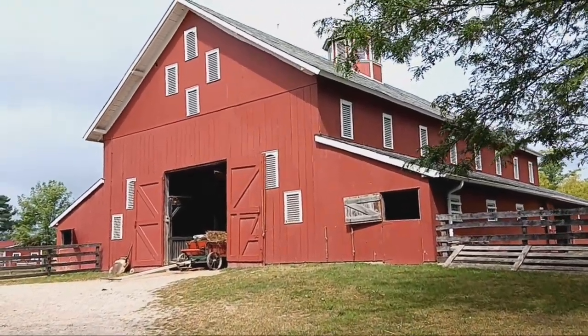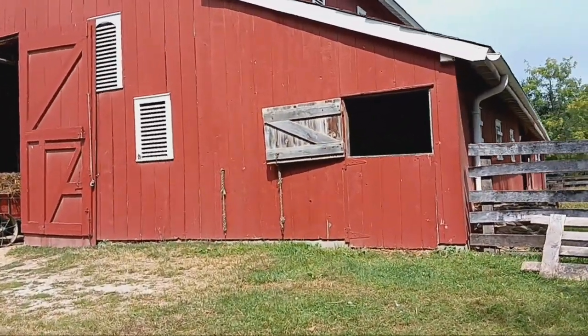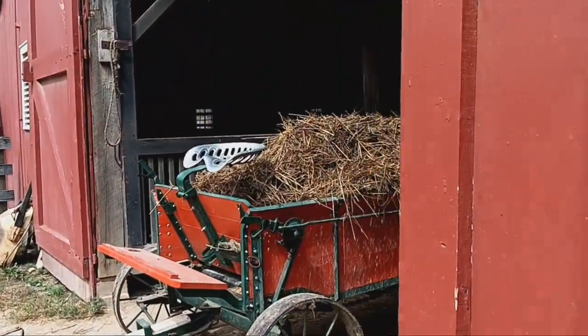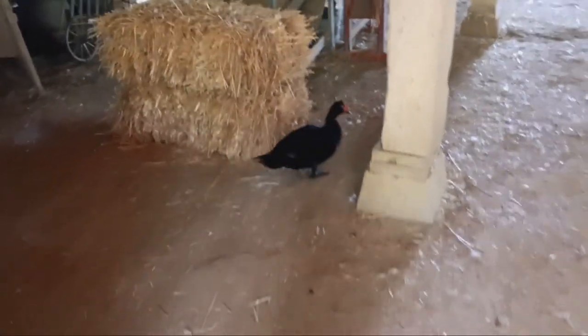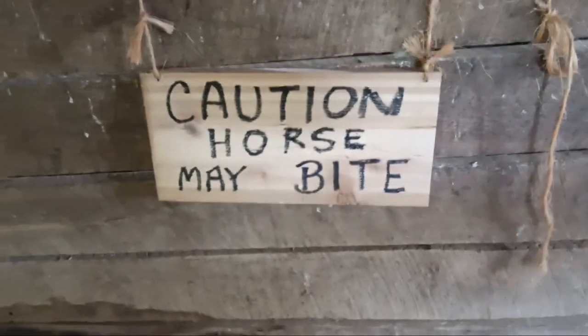All right, this is the barn. I'm trying not to get people on my video. There's people over there. Duck and another duck. Couldn't tell you what kind of ducks they are though, but they're ducks. Caution, horse may bite.